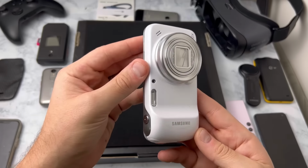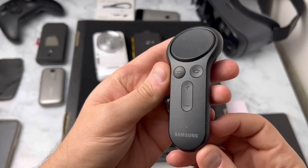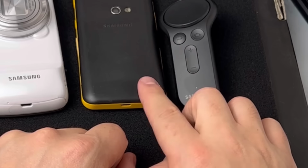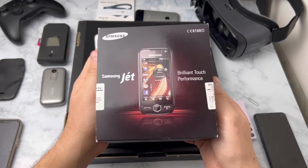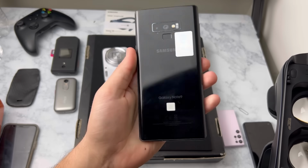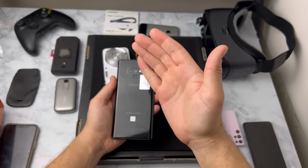So we recently took a look at the S4 Zoom, we took a look at the Galaxy Beam, and we played with the Gear VR from 2017, and I was thinking, what should we do next? And I bought this Samsung Jet from 2009, and then I was like, wait a minute, we talked about the Samsung Galaxy Note 9 when I was testing the Gear VR, and that's when it hit me. We should take a look at the first Samsung Galaxy Note that was ever released.